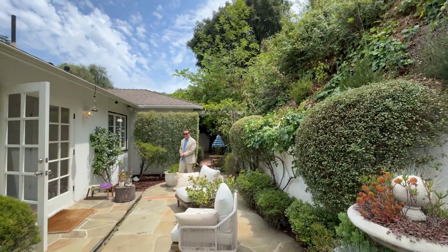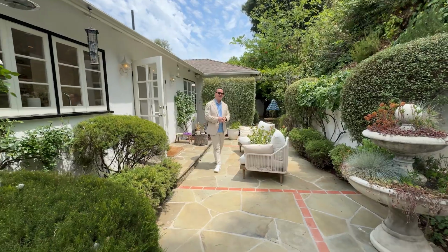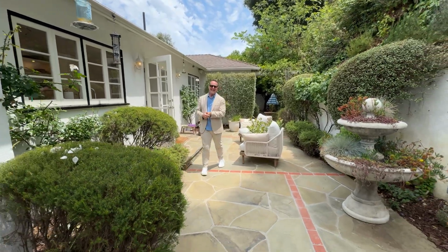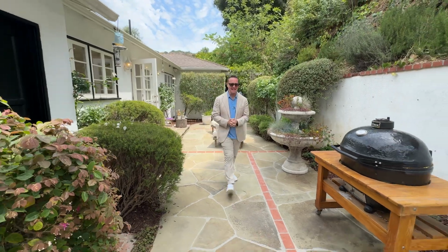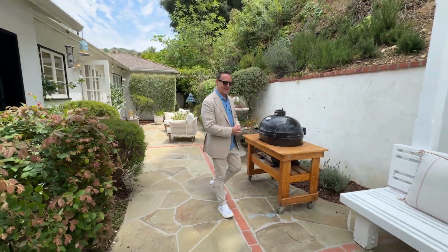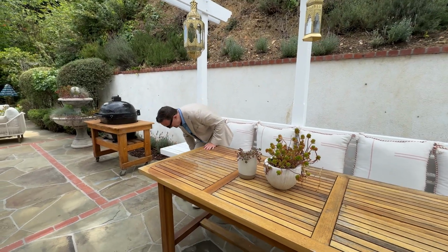So that's about it, ladies and gentlemen. Thank you so much for coming with me on this private tour of this adorable English cottage nestled south of the boulevard in Studio City. And I think what I'm going to do is take a pew right here under the trellis and just enjoy the moment.